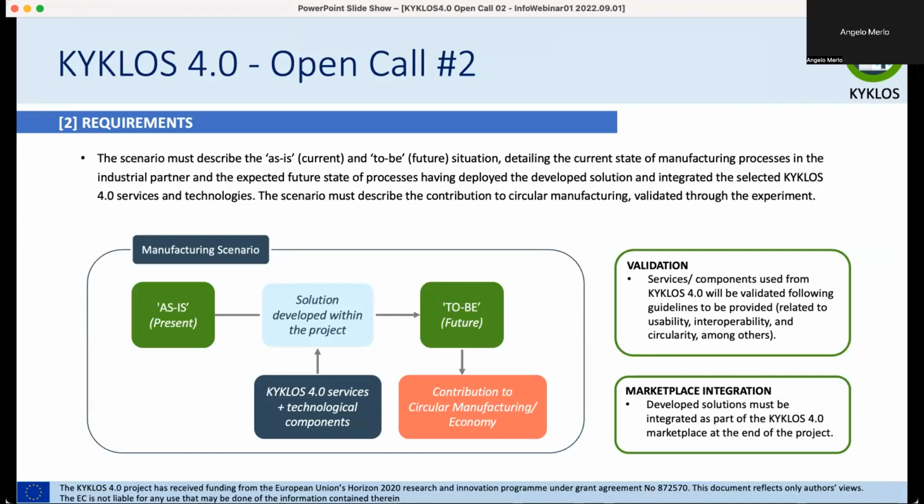And through the development and integration of a solution that you, as the lead partner, technology integrator, developer, develop, you're aiming to create a 2B, a future solution, a future scenario, a situation where you've clearly improved some kind of manufacturing process. That solution is supported on the services and the technological components that you've selected, okay? And that 2B situation in the future has a direct contribution to circular manufacturing, circular economy as well, okay? So hopefully this small diagram clarifies exactly what we're expecting you to describe as part of the proposal, okay?